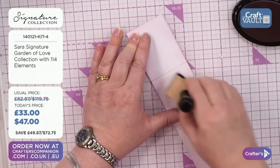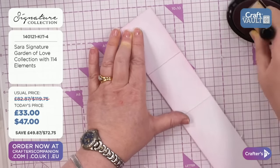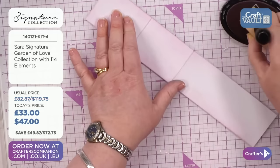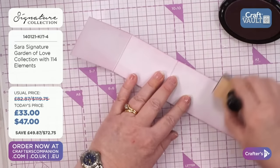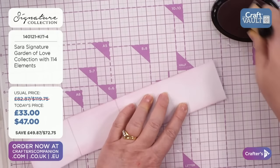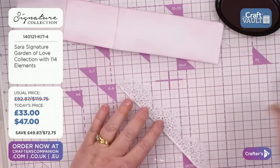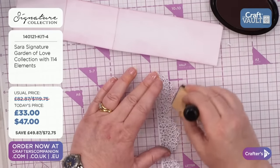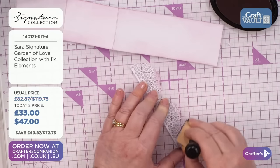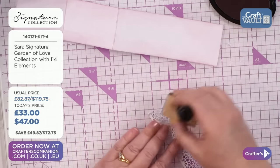So all I'm doing is going around this Z fold just to get a little bit, I don't want a lot, but just a little bit of that beautiful pink tulip just around the edges here. And you can see I'm not going oh so carefully. I'm just zapping that round. And then I'm just going to do the same just on the edge of my border, just here. So I'm just catching the edge of it, that's all. Wonderful.